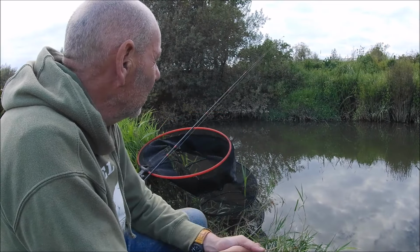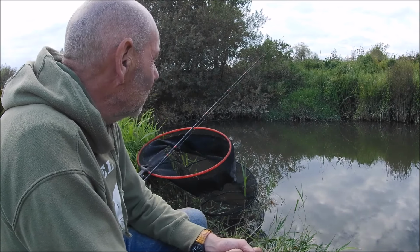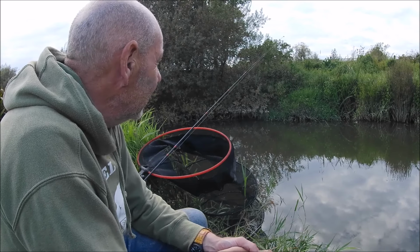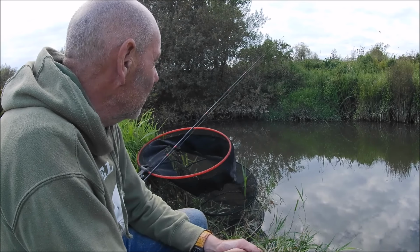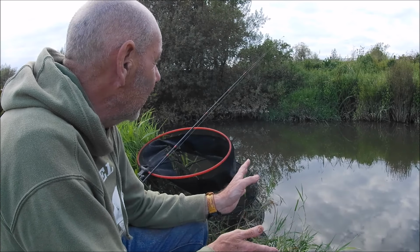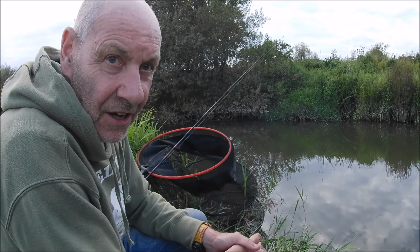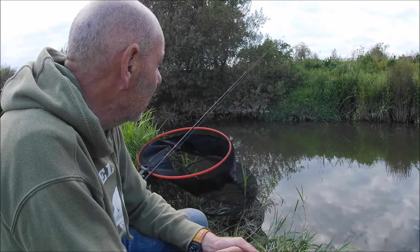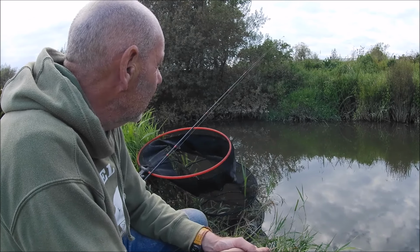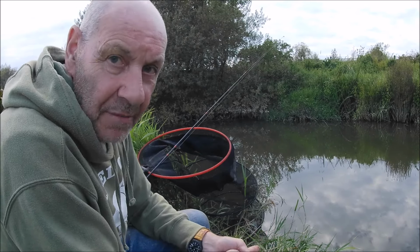Right, it's 10 to 6 now. It seems to have gone a bit quiet. It has gone quiet, so I think I'm going to pack up. As I say, I've got my float rod packed away. I just got to pack my feeder rod up. So I think what I'm going to do is reel that in, pack it away, and we'll have another look at that beautiful rudd that I caught this morning. It's worth looking at again. Yeah, we'll do that, and then I'll summarise the session. So I'll see you in a minute.